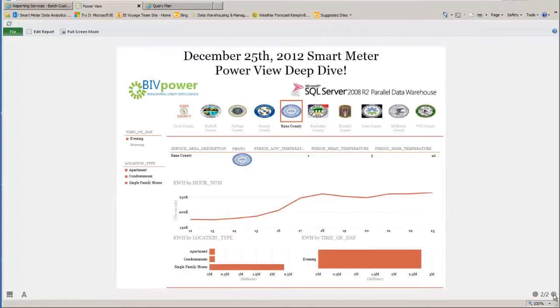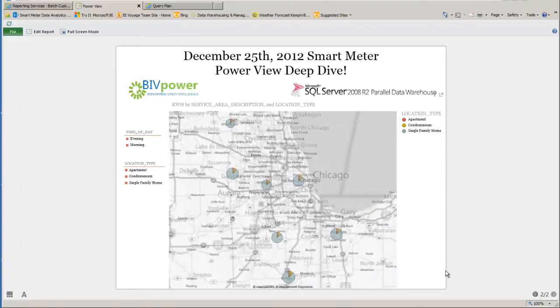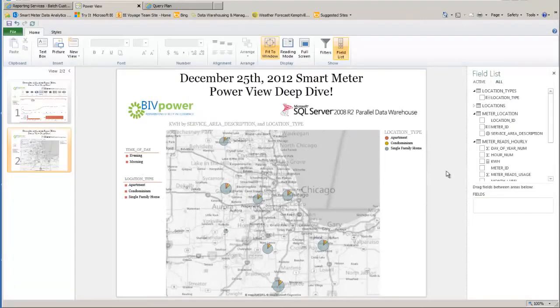I want to look at page number 2 here, which is where we're leveraging the mapping feature. So you can actually do this in Excel 2013 now straight. You don't even have to go into something else to build PowerView. We can see these maps, and these maps have little pie charts. The pie charts are representative of the location type: an apartment, condominium, single-family home. The size of the circle represents the kilowatt-hour usage. So again, we just published a model. Our end users can go and create something off of that. If you're wondering how easy that is to do, I'm going to show you how easy that is to do.